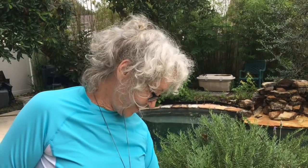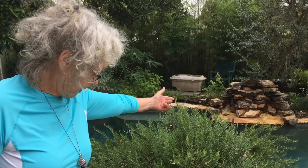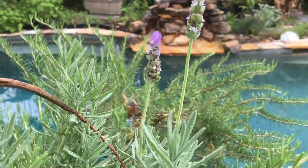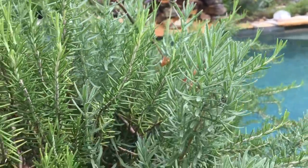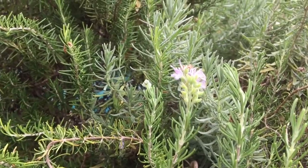Here we are in the lavender rosemary patch. This is my big giant grandmother rosemary, which has some of the lavender dentata growing, and it has some beautiful flowers, if you could see this one. It's kind of peeking up through the rosemary. And the rosemary's flowering too, which is beautiful. Beautiful little flowers. I haven't always had it flower, but this year I've been throwing in some bloomer fertilizer.